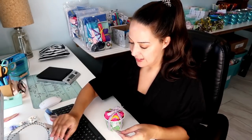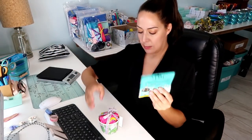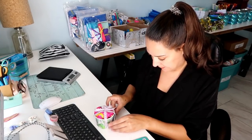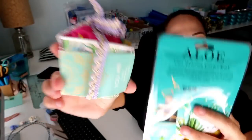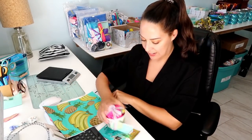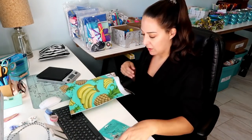Put one of these in here. What kind of sheet mask? Let's go with the aloe sheet mask. No, don't fall out. There we are. And let's put this in the banana poly mailer. Oh, that's right. That's just gonna slip under here. We have banana poly mailers. The theme for August was bananas.